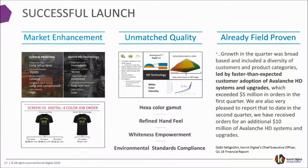If we talk about screen printing and Cornet technology as a market enhancement, screen printing takes a lot of time, with long setups. You need long experience, in terms of years. Your print and design capabilities are very limited. You can't print the kind of gamut required, and it is a long and complicated process. With HD, it's like an instant print at the push of a button. The design possibilities are unlimited, and you can do multiple and unlimited designs.